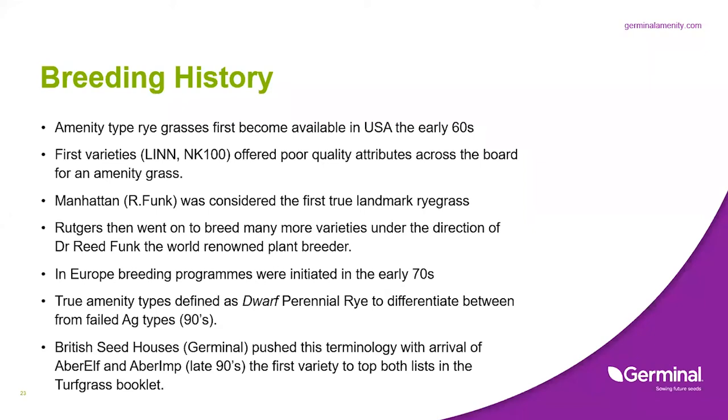where these ryegrasses, amenity types, were given the title of dwarf perennial rye. That was to differentiate them from what I mentioned earlier, the failed agricultural types. Any of the ryegrasses that you're offered today basically fall under the banner of dwarf perennial ryegrass.